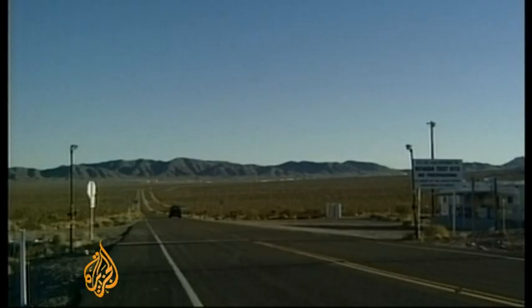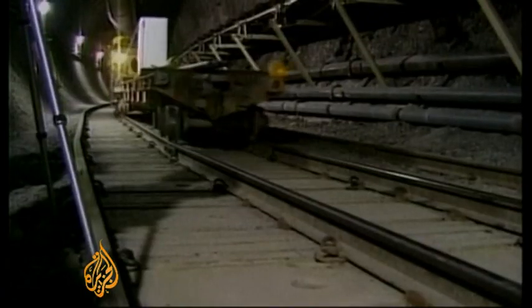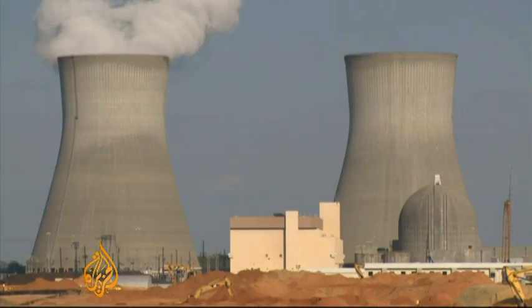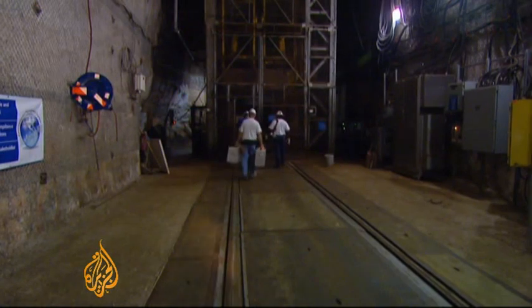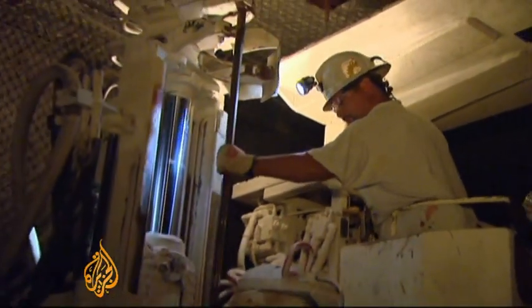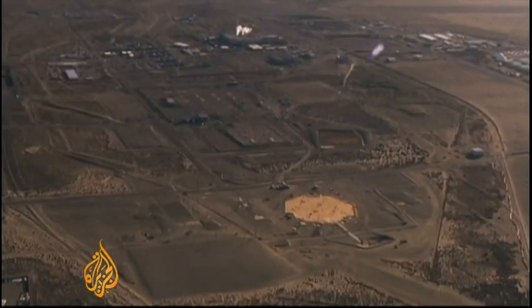Despite decades of planning and debate, the U.S. has still not decided on a site to permanently store its more than 60,000 metric tons of radioactive waste, some of which can remain deadly for thousands of years. At the moment, the waste is stored temporarily at reactor sites. Last month, the government announced plans to search again for a final waste repository, but said it wouldn't be ready for another 35 years. Rob Reynolds, Al Jazeera.